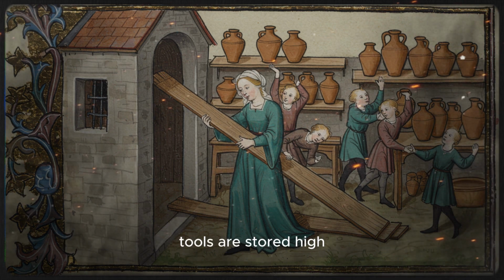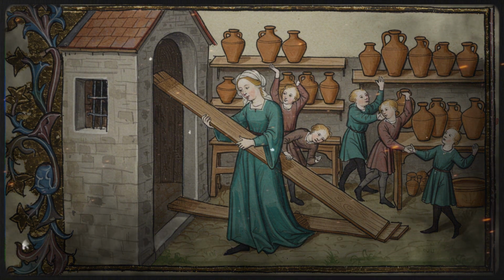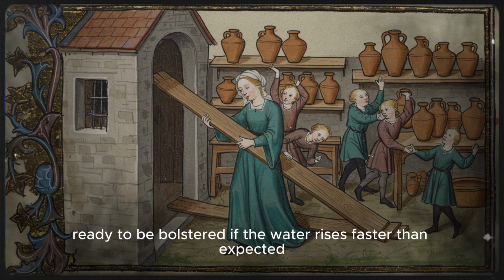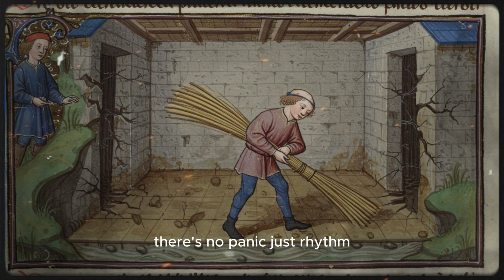Tools are stored high. Floors are swept with particular attention to cracks. Doors are reinforced with wooden planks tied in clever ways, ready to be bolstered if the water rises faster than expected. There's no panic, just rhythm.